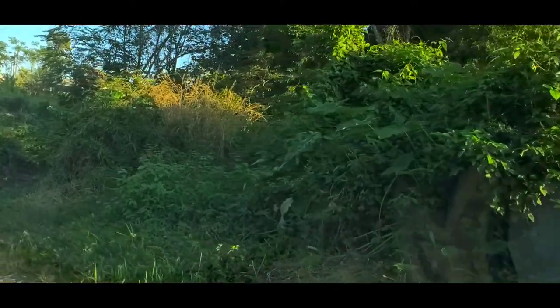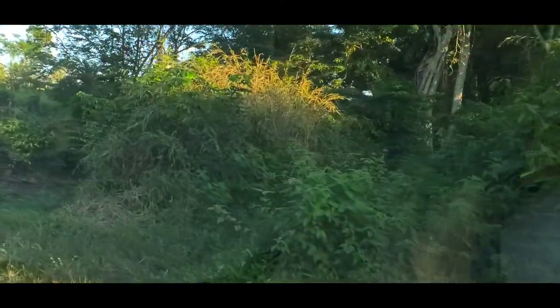So I'm passing what is called the Columbia River. This is a little river. So cool. There's someone swimming over to my left. It's a teeny bit muddy.